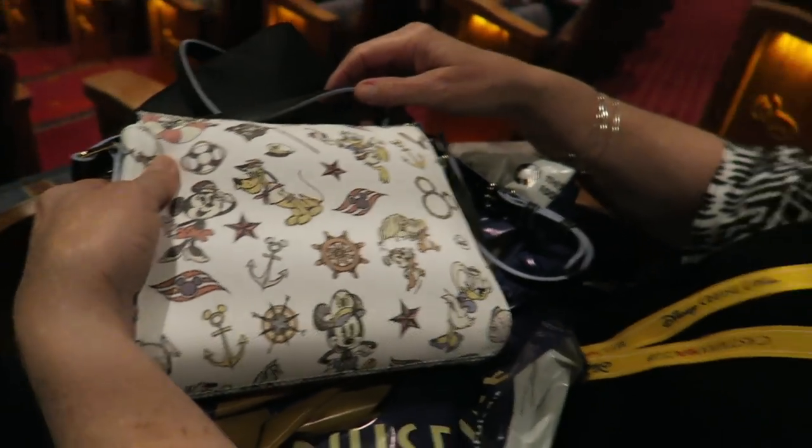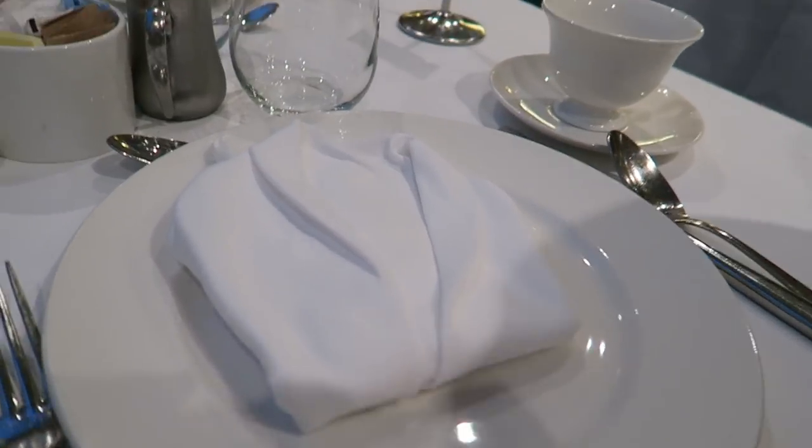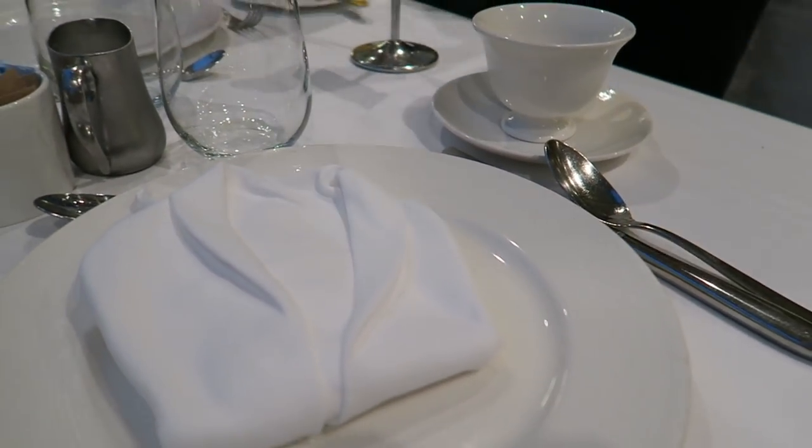And it's perfect because it fits all of Sherry's qualifications. Look at him, he's so cute. I love the little animals they make. We actually have to get all packed and put our luggage out because they come and pick it up, because tomorrow at 7 a.m. we have to be down at breakfast and then we're getting off the boat, sadly. Look at how cute, it's like a little jacket there.